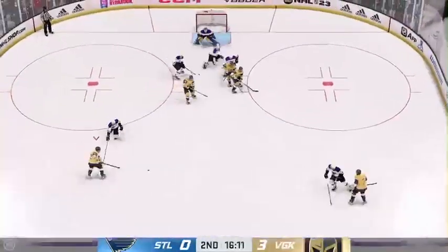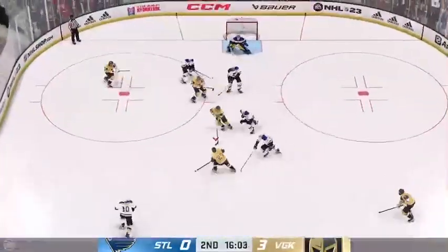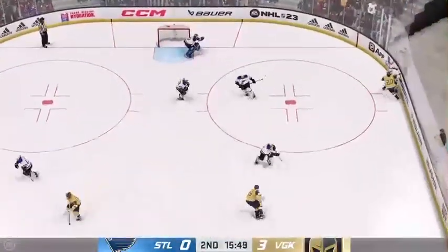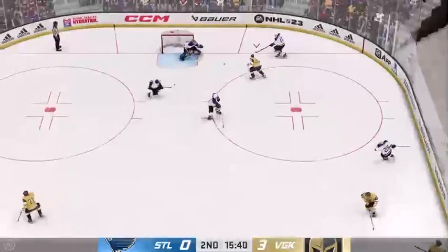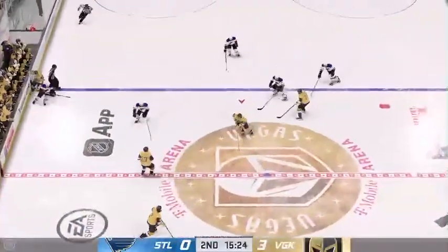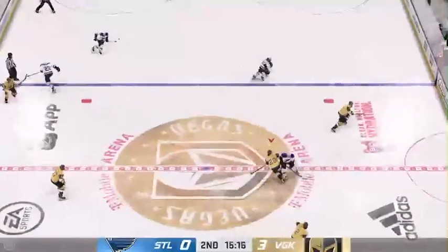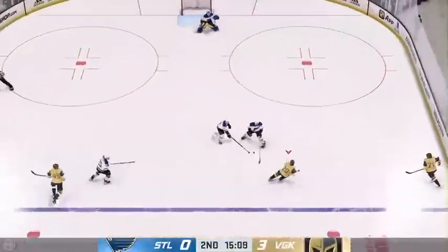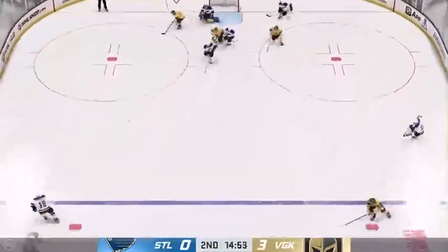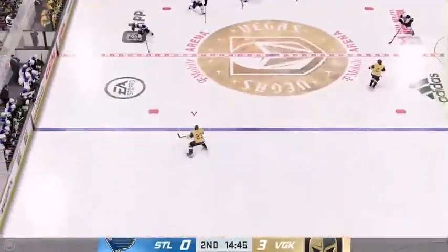From the opposite point. Quick shot, and that carries off a stick. St. Louis looks to get things going now with the puck. And that's broken up with a stick in front. Right up Main Street and on the attack. Vegas plays it along the wing. And that goes off a player in front.